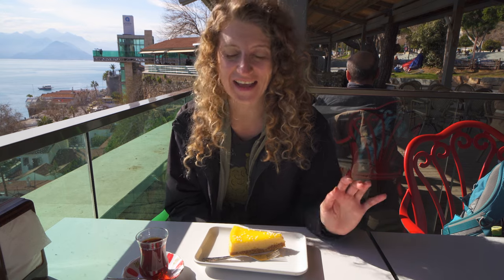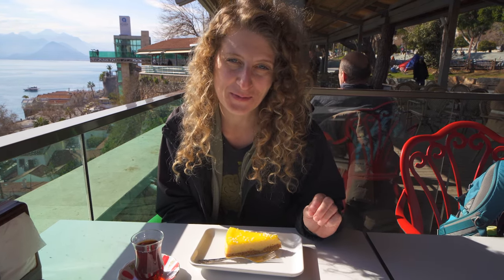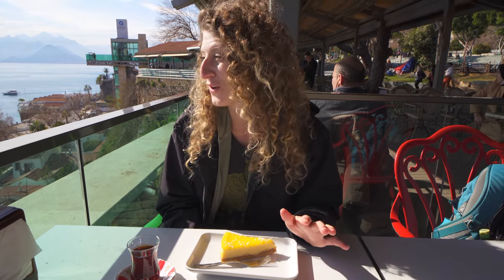After checking out the city and exploring through the old bazaar, we figured we had to come and sit down and have a chai and a little something sweet to tide us over through the day. We found this amazing place to sit and have our tea, which overlooks the old harbour and the mountains and the Mediterranean, and it is unbelievably beautiful here. Look at this view.